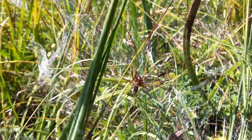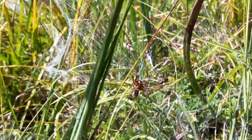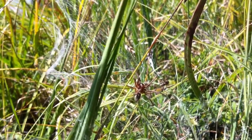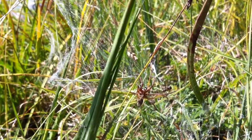This particular spider has caught an ant for its lunch, and they are currently struggling with each other. It's a really beautiful spider. When I get home, I'm going to look it up and see if I can find out what it's called for you.